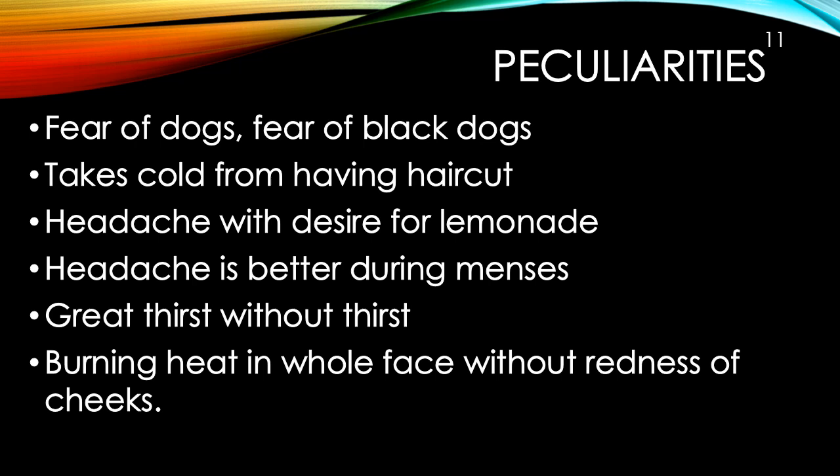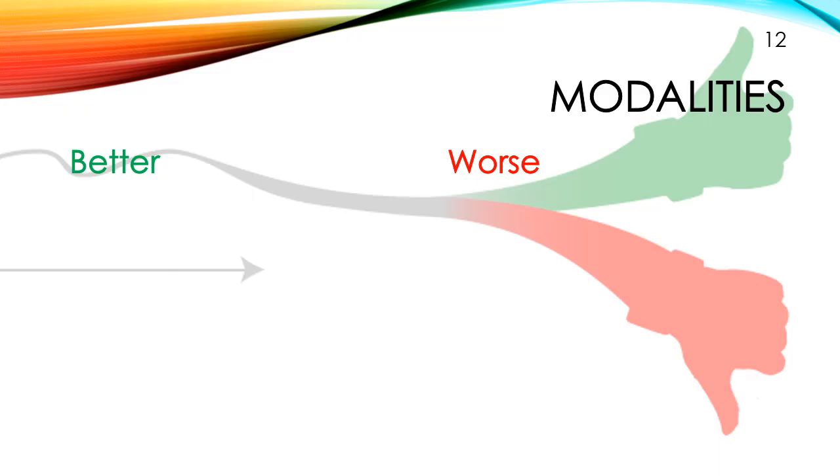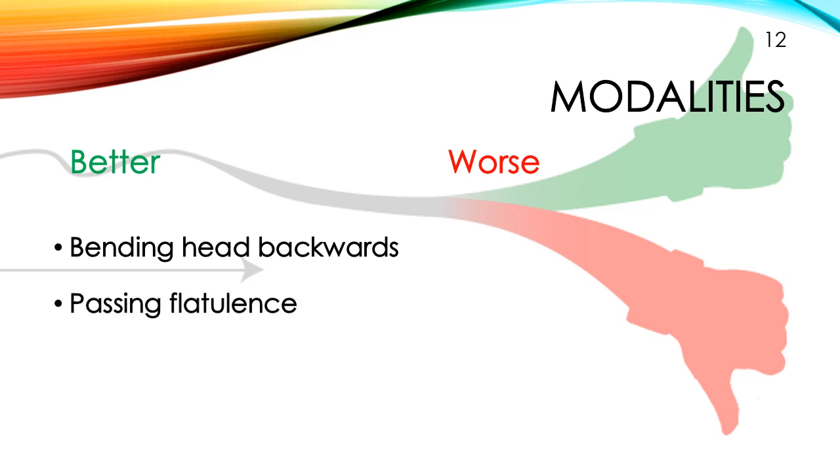So these are very peculiar symptoms, and that's why, with good observation, you must see the patient in totality, and that's what this particular slide wishes to emphasize. Modalities are things which make a person or the symptoms feel better or worse. Bending head backwards makes a person feel better, for example in headaches. Passing flatulence also makes the person feel better. Passing tongue over the teeth. The person may not report this, but you could observe it during the interview.